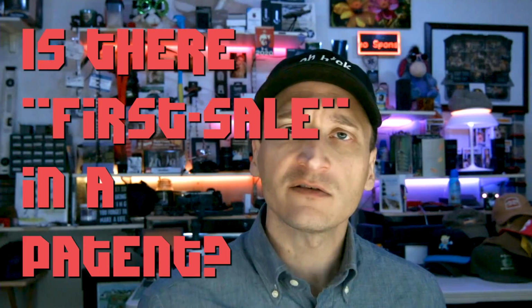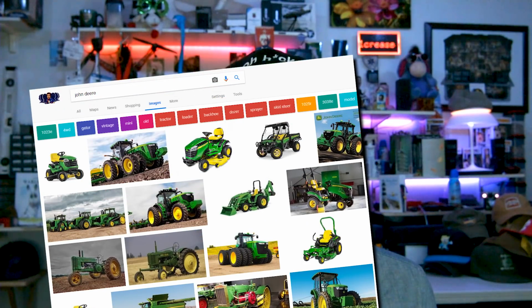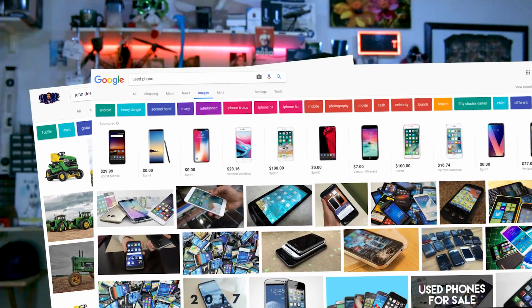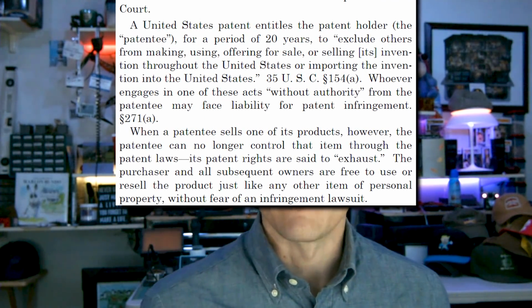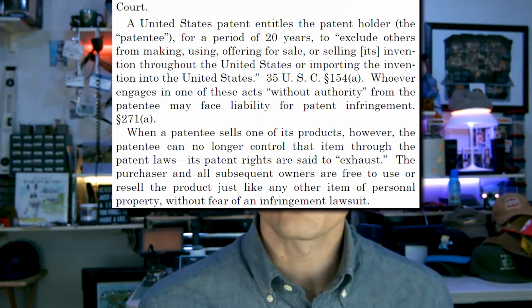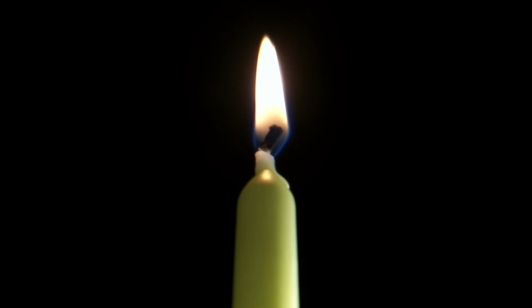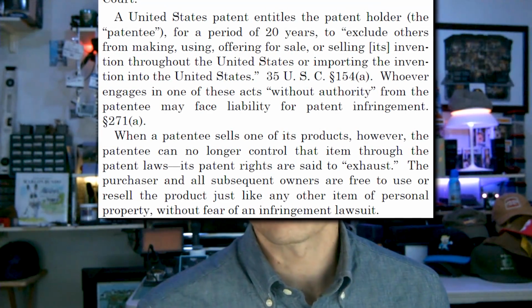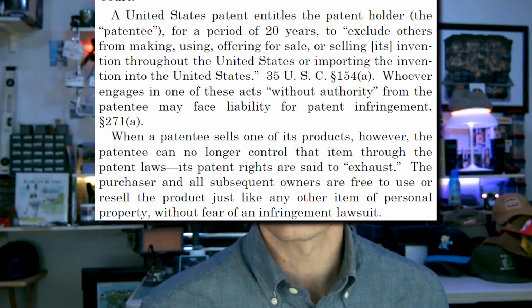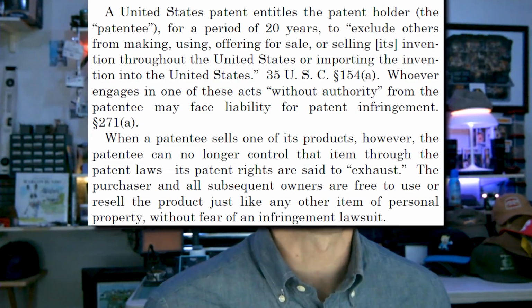But what about patents? Is selling a used car an infringement of the manufacturer's patents? What about buying a used phone, laptop, or camera? Usually no. From the court: when a patentee sells one of its products, however, the patentee can no longer control that item through the patent laws. Its patent rights are said to exhaust. The purchaser and all subsequent owners are free to use or resell the product just like any other item of personal property without fear of an infringement lawsuit.